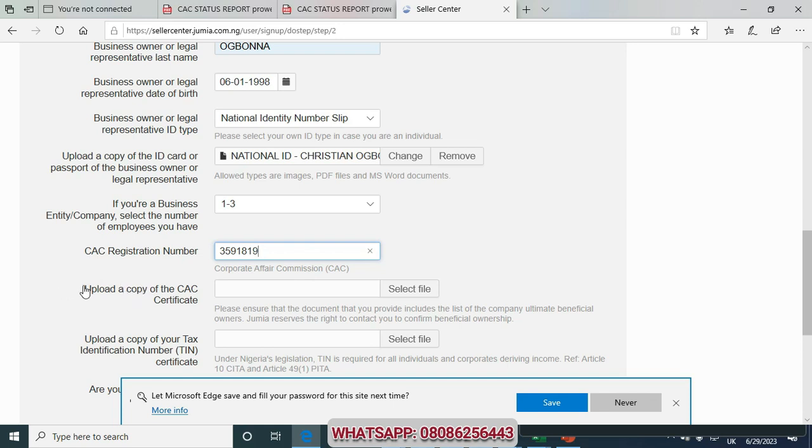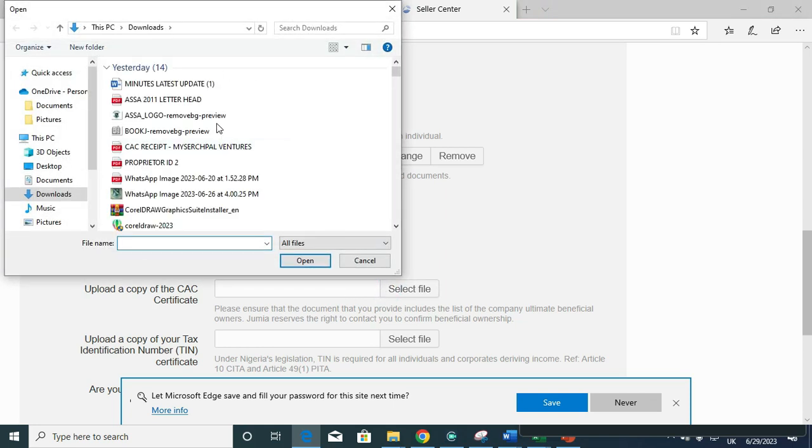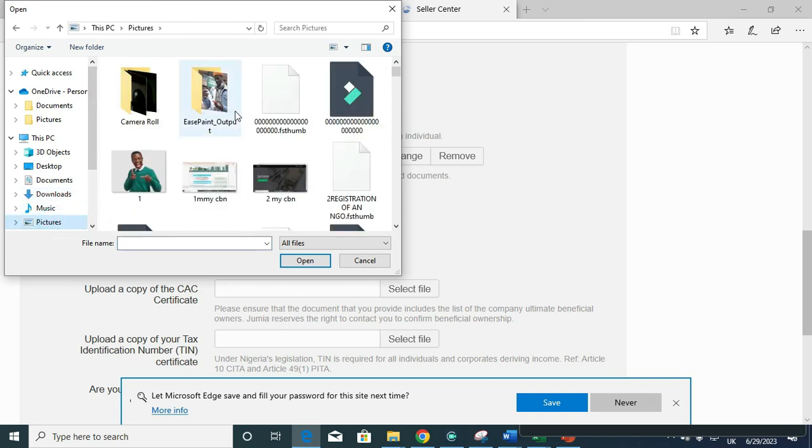So this section says we should upload our CAC certificate. So let me upload my certificate. CAC certificate. I think I have it in my pictures.